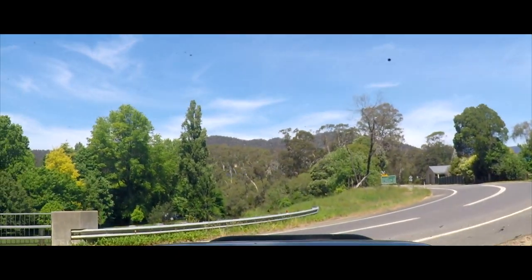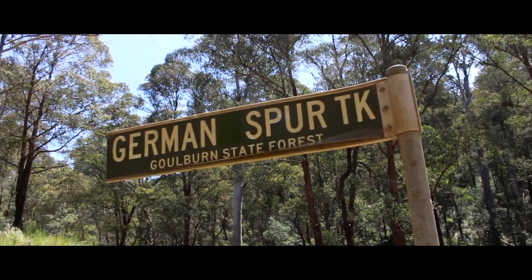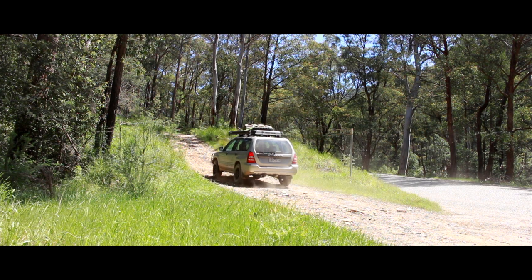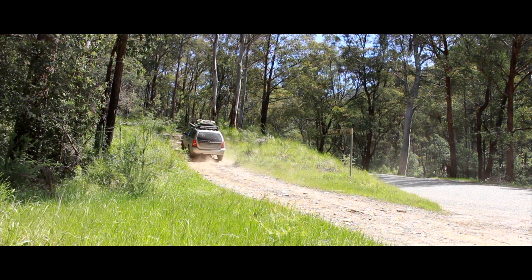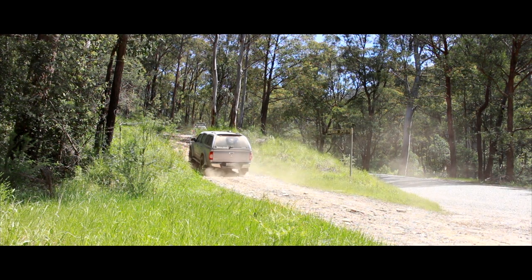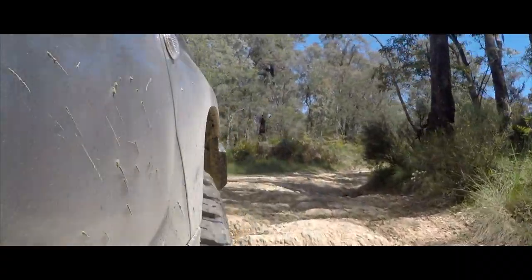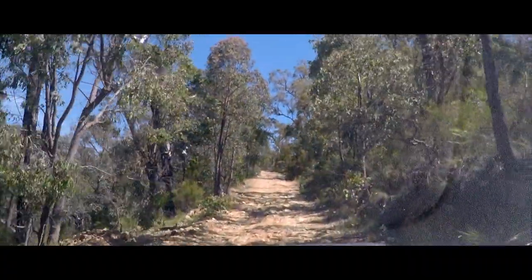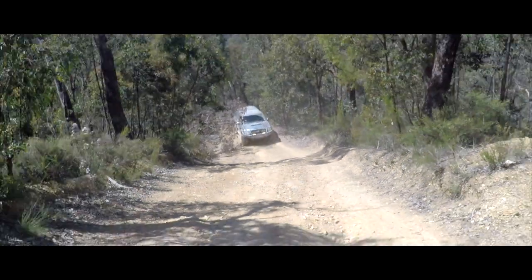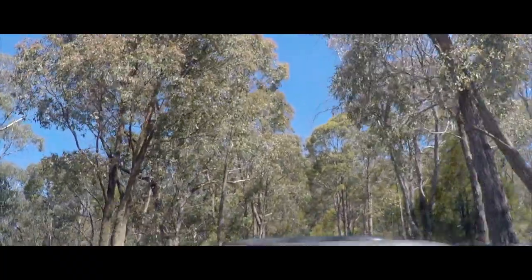Lunch out of the way, it's time to hit the road, and our last mission is to drive German Spur. German Spur is a very steep track and climbs ruthlessly for kilometres. Filled with loose rock and very few opportunities to pull over, we had to do the initial climb in one hit and could only capture it with the GoPros.